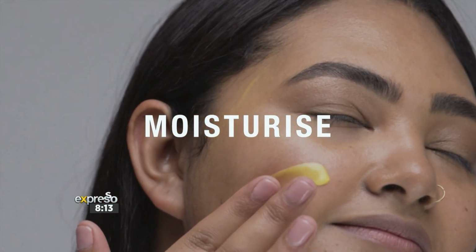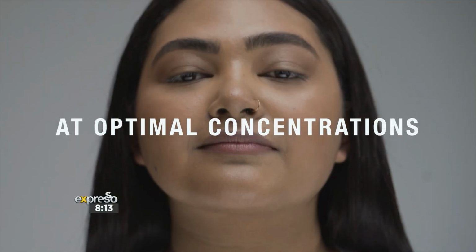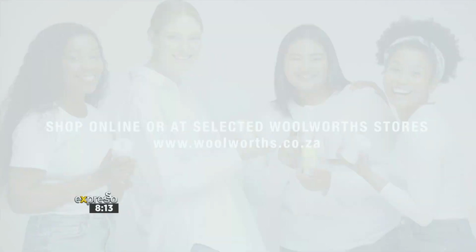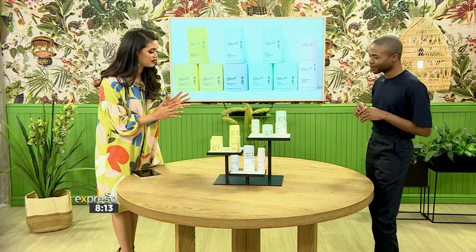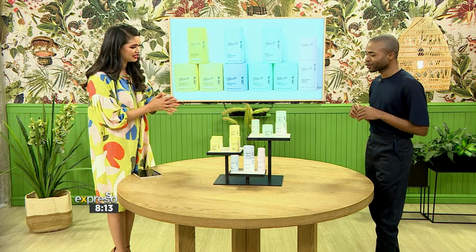And there are so many options in the market. Sometimes it can be overwhelming because it's also confusing as well. So with Skin Functional, we've kept it simple with the ultimate range. Oh, I love that. So let's unpack what exactly is within the ultimate range, because I'm seeing different colors, different sizes. Let's unpack what we've got here in front of us.